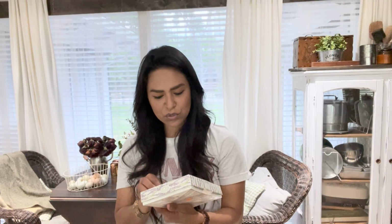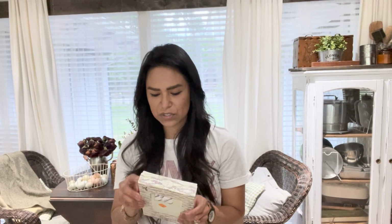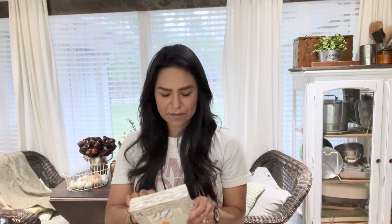So I found these gorgeous bars of soap, and let's see if I can open it.